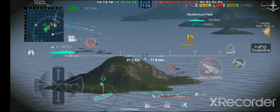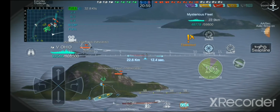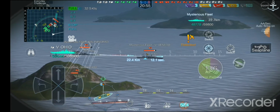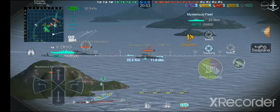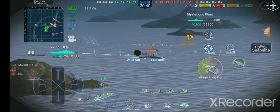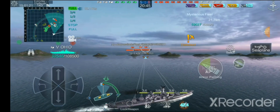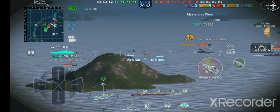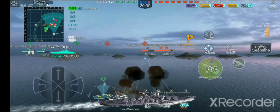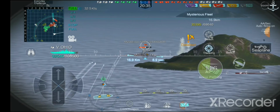Alright, so there's a Kaliningrad. Maybe we can finish her off from here. She does have a very weak broadside armor. So if we can hit her with enough shells, she should just go poof and sink. Oh, but she's angling, so probably not. Yeah, we missed her altogether. She maneuvered. Alright, that's fine. Let's just go back to the Tirpitz then. Who is also maneuvering.